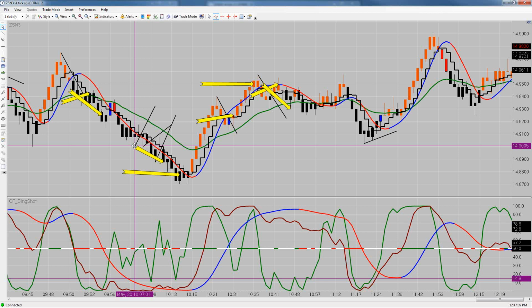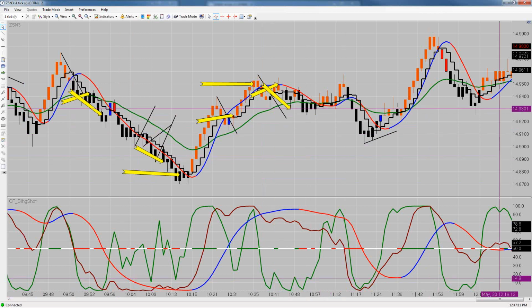Sherry, do I need to use a bigger screen? I have multiple monitors and they're all connected, so you can only see this one. I can see all the things. I have one monitor that's just for DOMs and text messages and stuff like that.